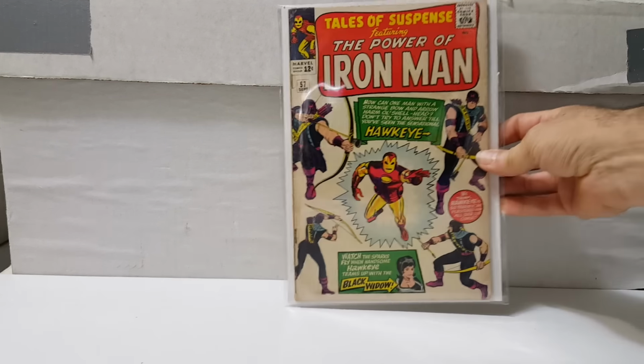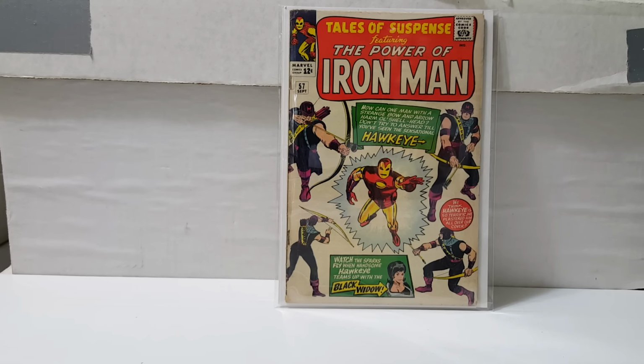This one I was a little happy to come across. Been wanting this book. This book has been on hold for me. I just couldn't get down to pick it up for the longest time, but check this little bad boy out. Tales of Suspense, number 57, the first appearance of Hawkeye. So I now have the first appearance of Hawkeye and Black Widow.